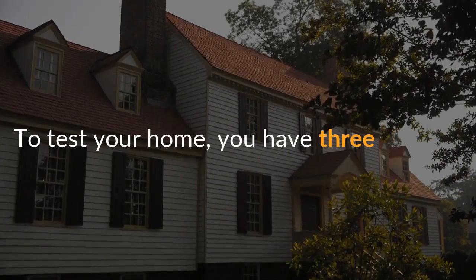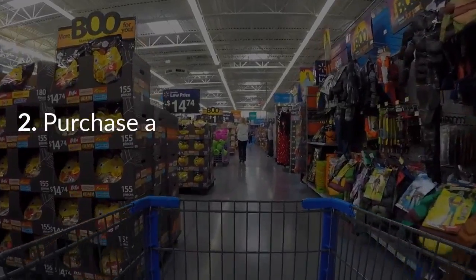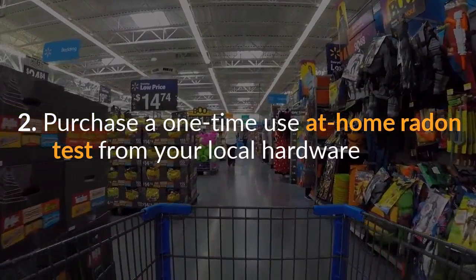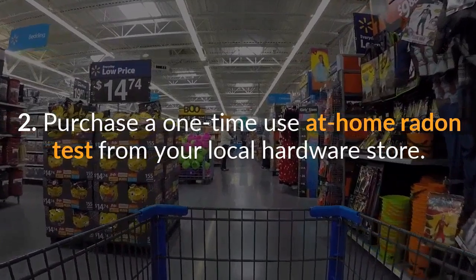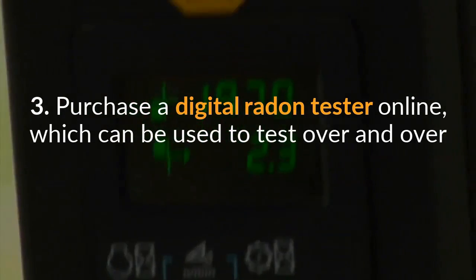To test your home, you have three options. First, call a professional. Most home inspectors offer this test. Second, purchase a one-time use at-home radon test from your local hardware store. Or third, purchase a digital radon tester online, which can be used to test over and over again.